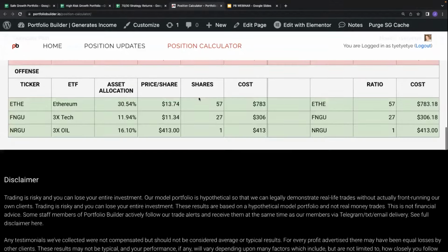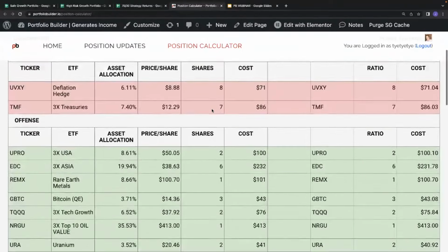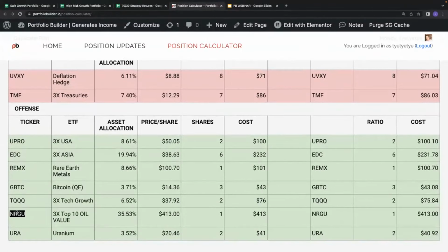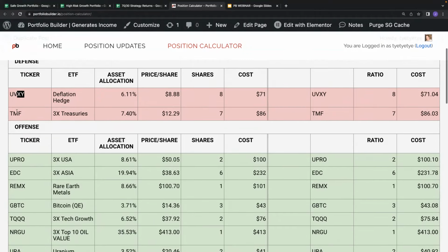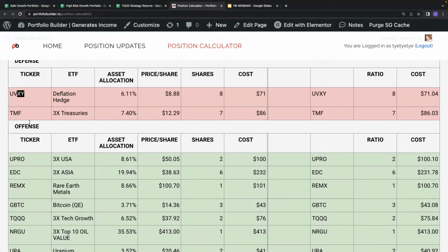Okay, so I'll start off with the safe growth strategy. We're waiting to dump NRGU, and we're going to rotate it into UVXY, Treasuries, and Bitcoin. That's really the play we have set up. So we're just being patient to make that call. If we think there's going to be a big crash because Europe's falling off a cliff, we'll exit the stocks, we'll load up on Treasuries, the UVXY, and we'll add in EUO.